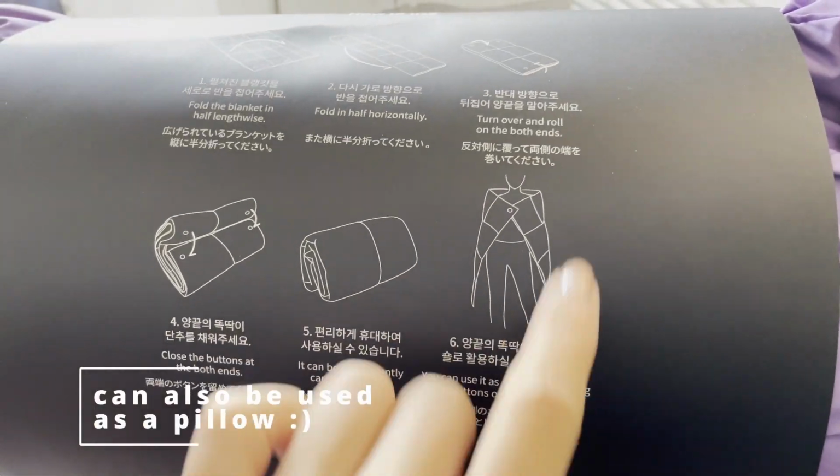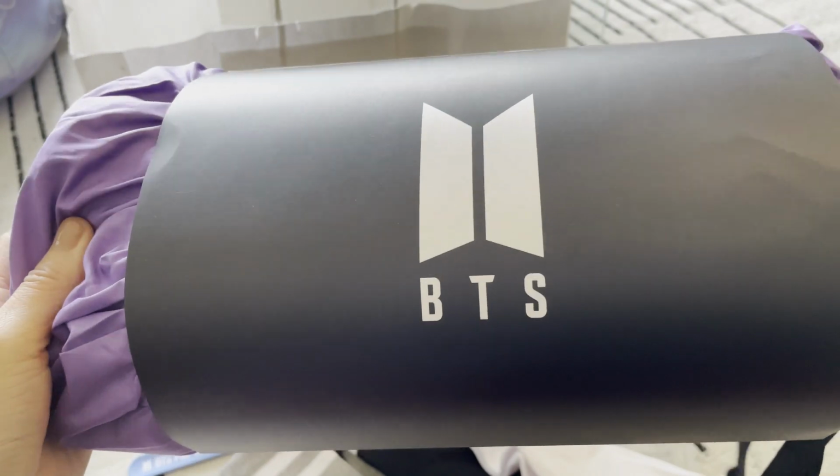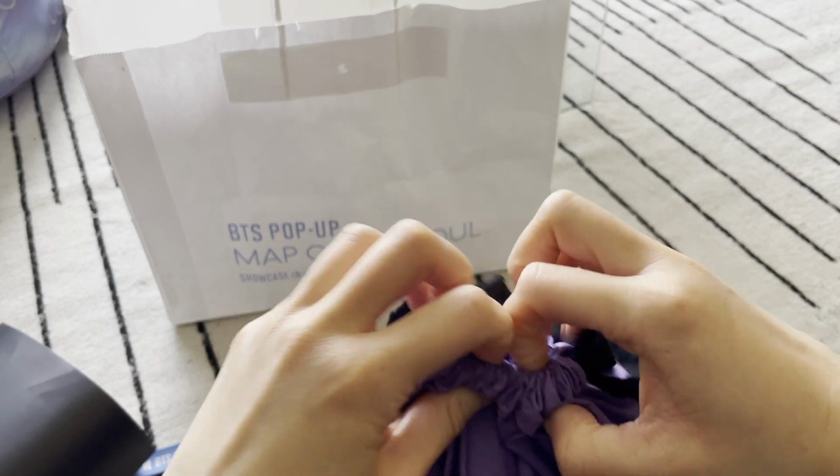I will be using it as a cape if they go on tour and I'm able to get tickets to a concert, so if you see someone with this blanket cape, it might be me. I love that it came with a pouch to store the blanket in, such a smart idea.